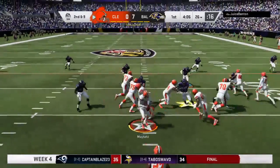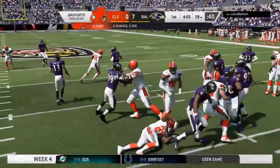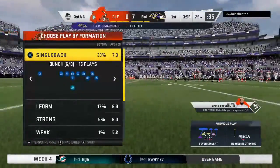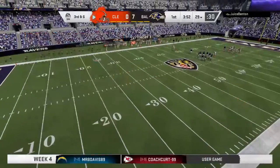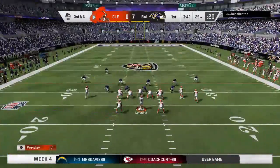Here's 2nd and 9 from the 26. On the counter, Hunt. And just a short gain that time as they're able to get him down. They follow up the first down 1-yard run with a minimal gain of 2. Well, so many times we look at a short run and we praise the offense for trying to set the tempo and establish things, but the defensive guys, hey, they just won the battle there.